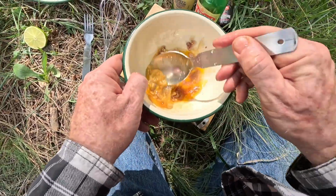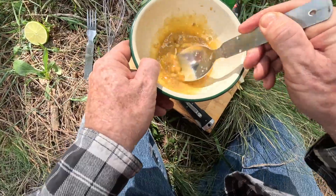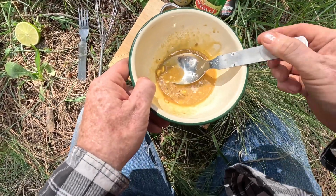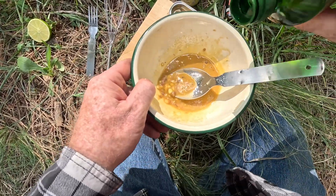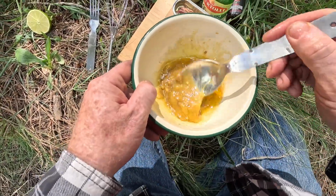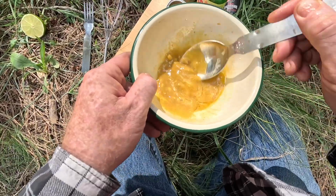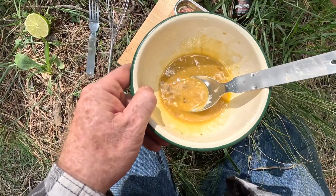And I'm going to start getting that together. And then I'm going to add some olive oil to that. A little more olive oil.